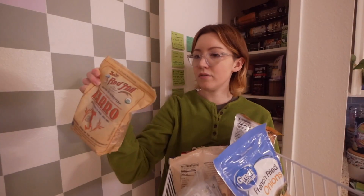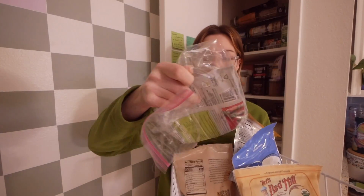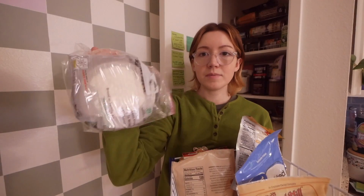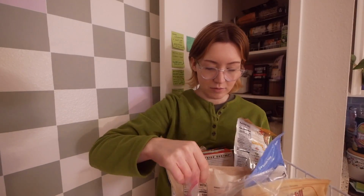Farro. I never do anything. I never cook. I don't cook. I don't clean. Rice paper. Should make rice paper wraps. Even though it's like a summer thing.